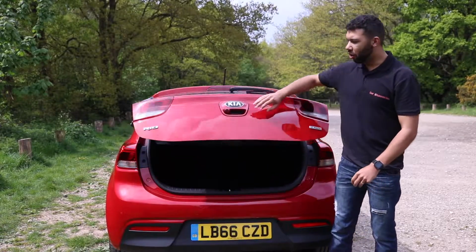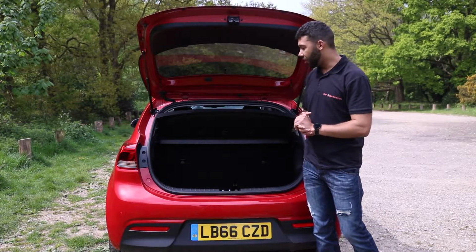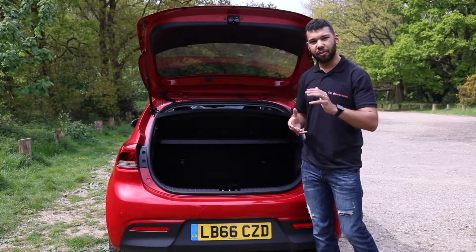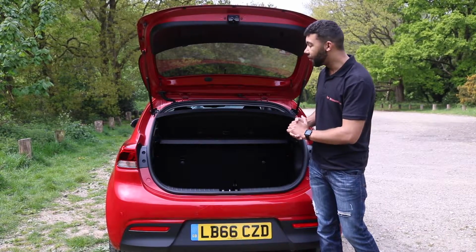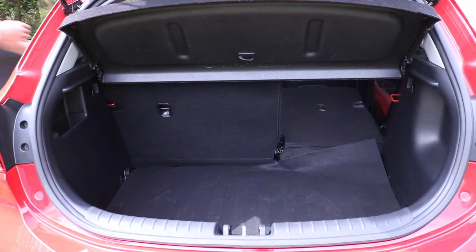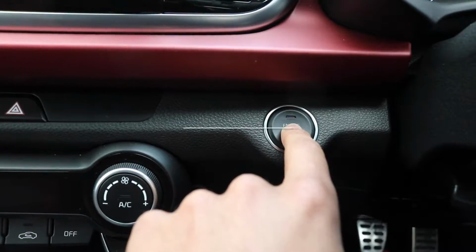So the boot of the Rio offers 325 litres, which is more than the Polo, the Fiesta and the Corsa. But it's not quite as much as the Skoda Fabia. But you're looking at 325 litres, as I've mentioned. You can fold down the 60/40 seats to give you an improved luggage capacity of 980 litres.